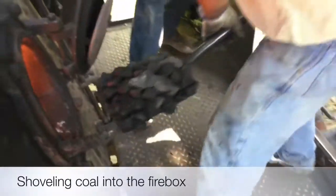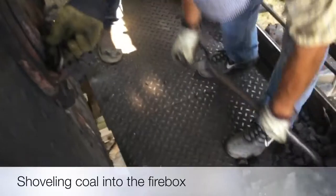Here's a better glimpse of the crew shoveling coal into number 7's firebox. For those of you wondering where the coal came from, it came from coal mines from Kentucky and Tennessee.